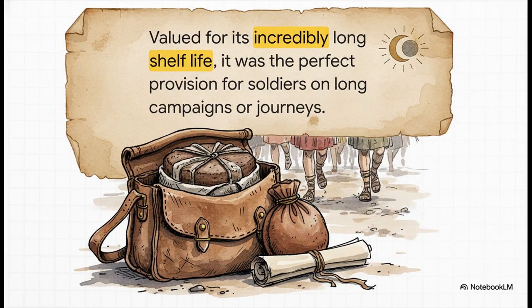And what's really key to understand about this early version isn't so much the taste, but its main virtue, its durability. It was valued for its incredibly long shelf life, which made it the perfect provision for soldiers on long campaigns or for anyone undertaking a long journey. It was simply a reliable source of energy that wouldn't spoil.